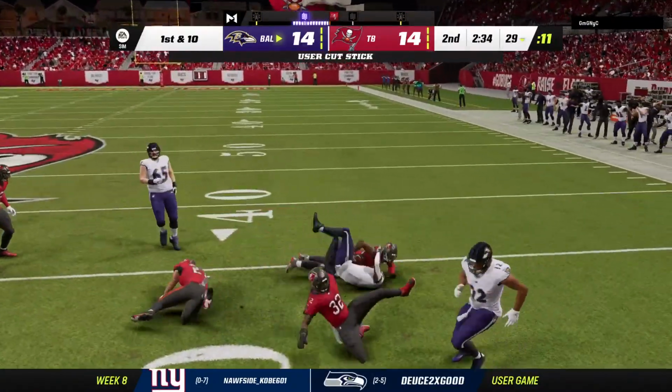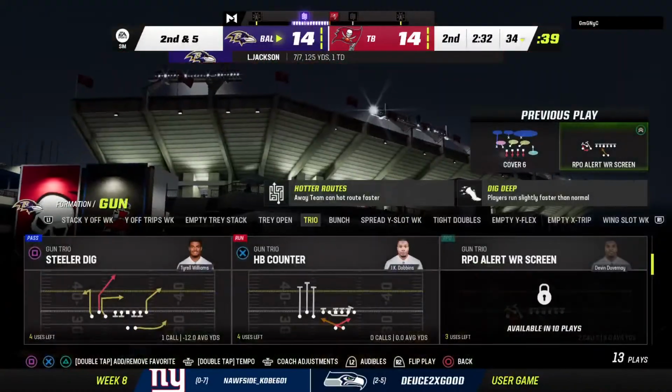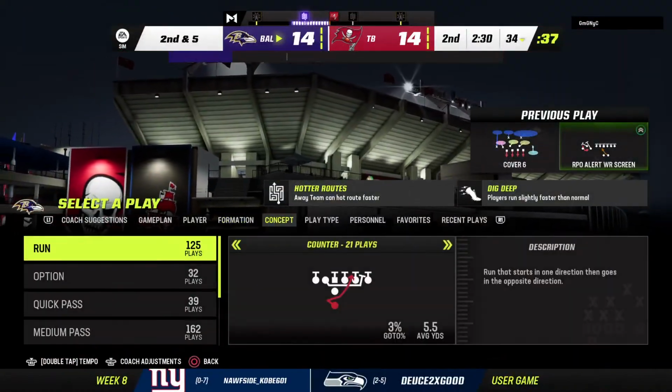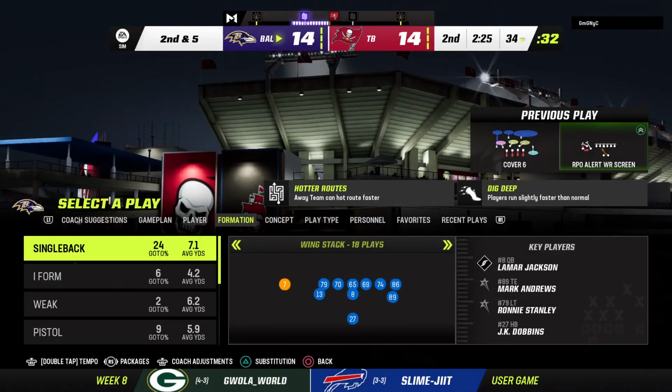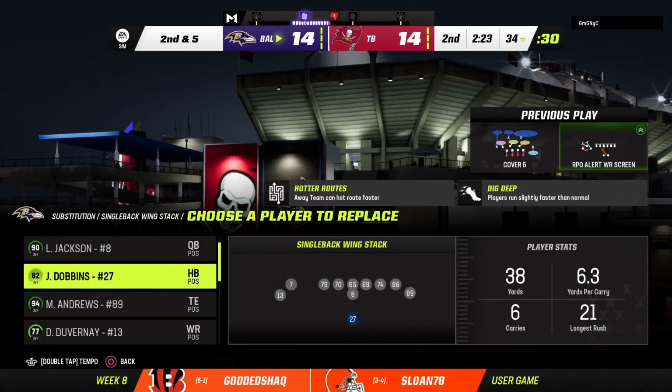Jackson firing quickly out wide for Bateman. Gives him a gain of 5 on the completion, and that's going to bring up 2nd down. Brings up 2nd and 5 at the 34-yard line.